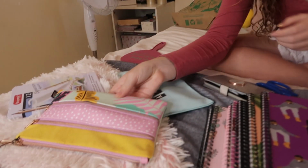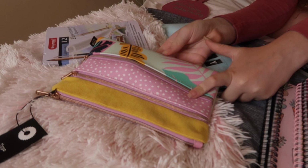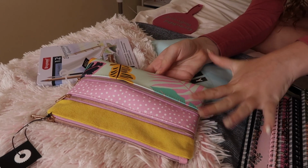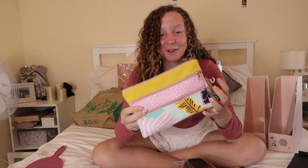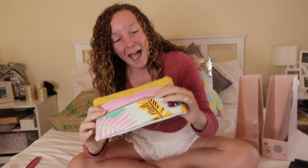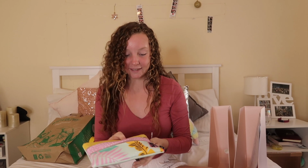So first of all, I've got my pencil cases. This is the first one I've got from Typo. I actually bought a kind of blue sea themed one, but I found this one and I just fell in love with it. I love all the colors on it, and I put some of my school supplies like my sharpeners, my rulers and stuff that I already had from last year because I didn't want to obviously buy all new things if I didn't need it.